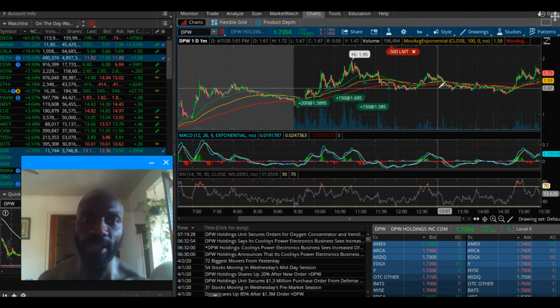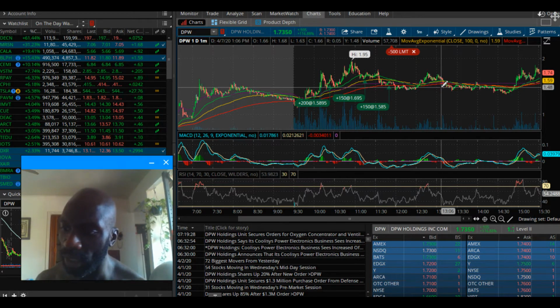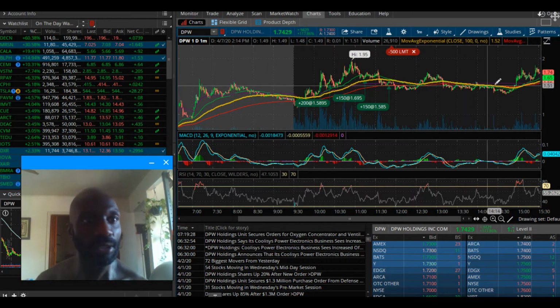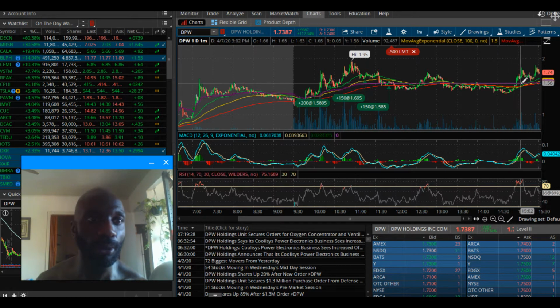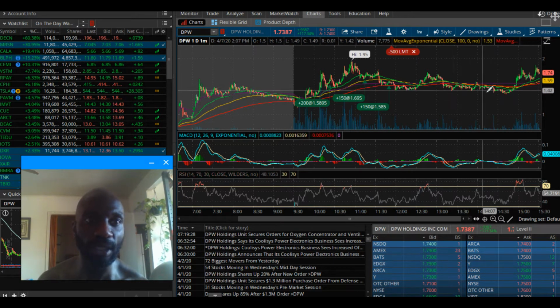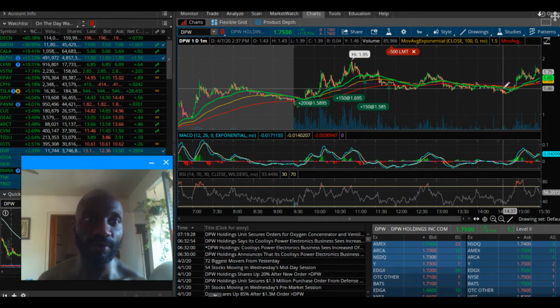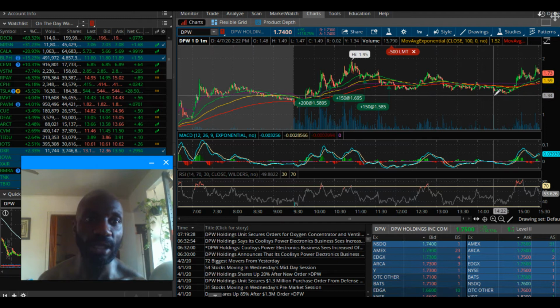So I said, you know what, let me be patient. Since I'm practicing my patience, because I sometimes tend to lack that, I want to see that, hey, this has an opportunity to not only bounce, but cross the 50 EMA over the VWAP. And that's exactly what it did, and that's why I held.